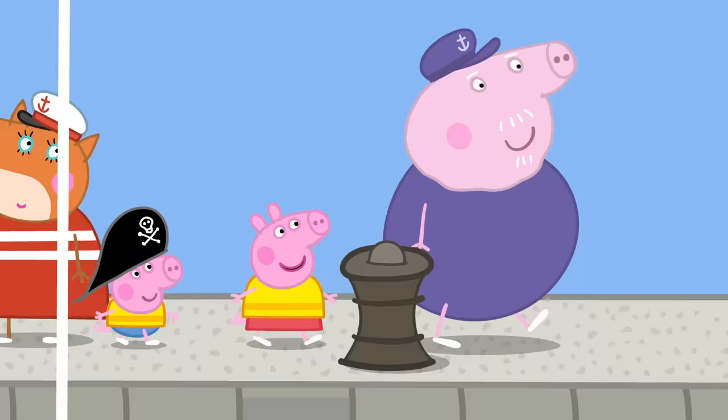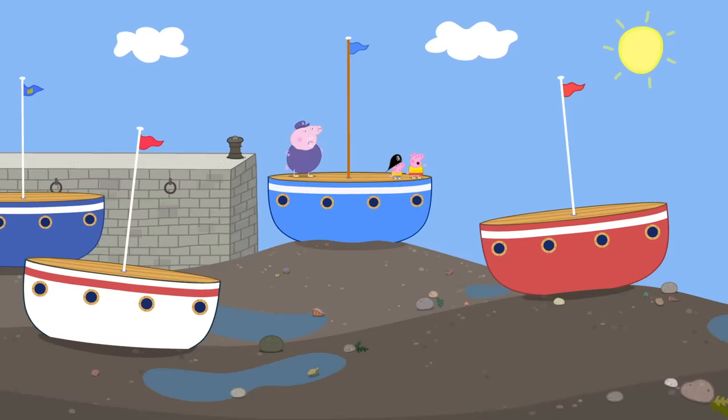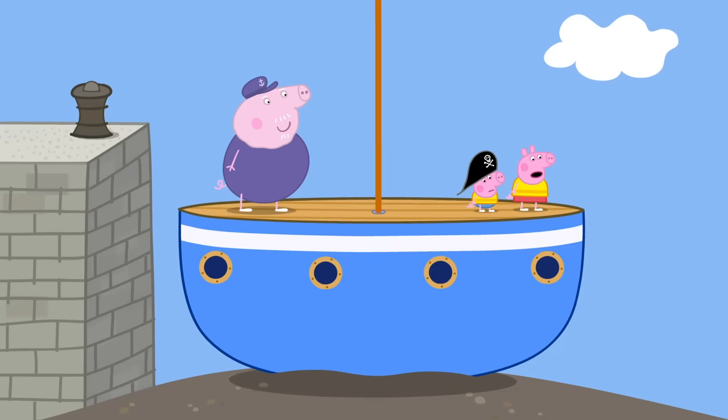They don't know what they're talking about. Oh, bother. Grandpa's boat is stuck in the mud. There's no water, Grandpa. Yes. The tide seems to be out. So we can't go sailing? Don't worry. The water will come back again soon and the boat will rise up.